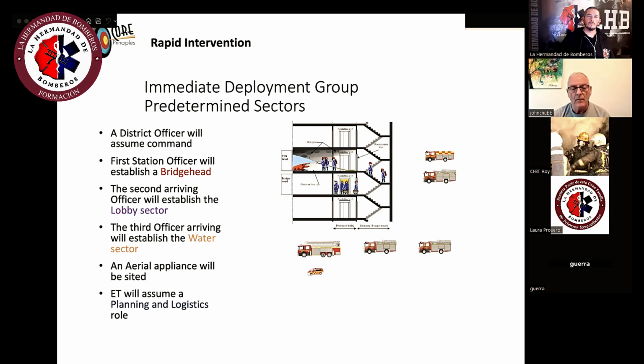So what does this concept achieve? It means that the person in charge knows that all of the sectors are being established from the start of the operation.